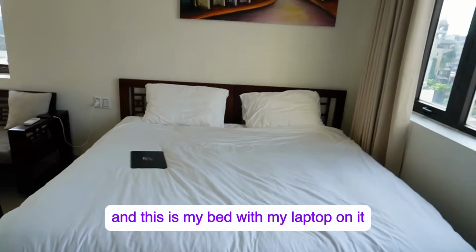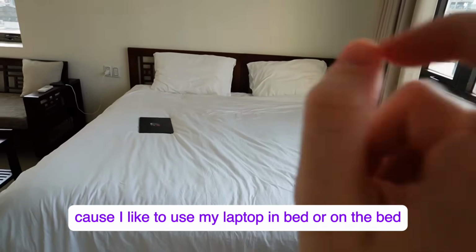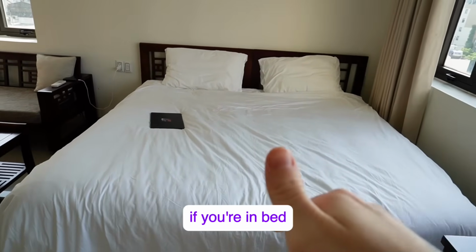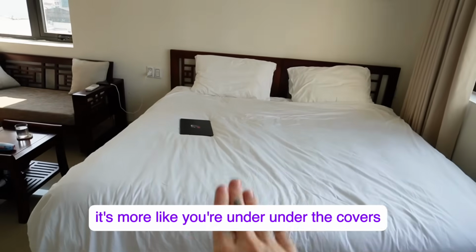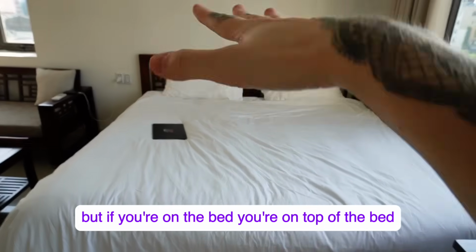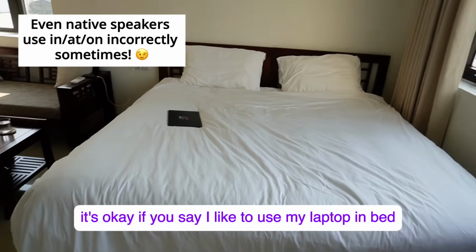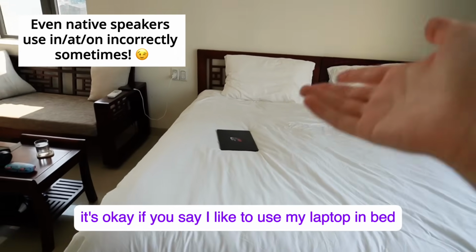And this is my bed with my laptop on it, because I like to use my laptop in bed or on the bed. If you're in bed, it's more like you're under the covers. But if you're on the bed, you're on top of the bed. It's not super serious, the difference. It's okay if you say, I like to use my laptop in bed.